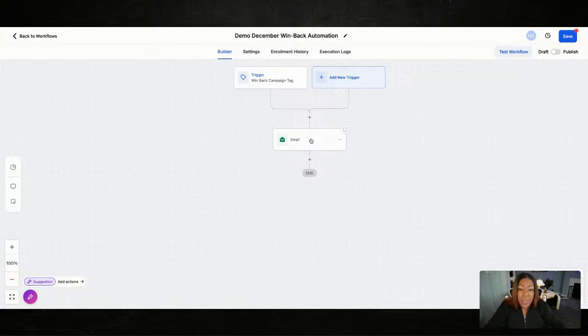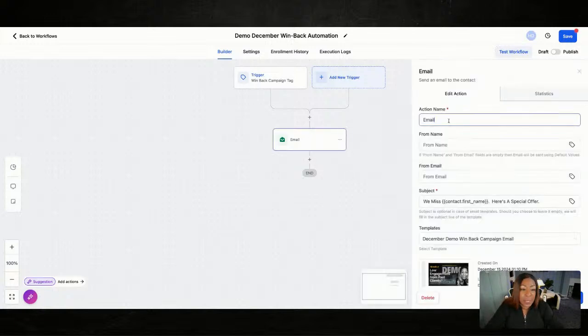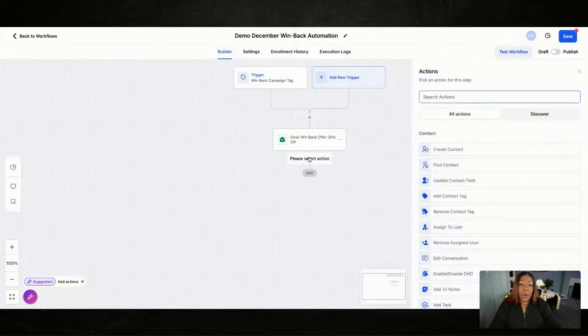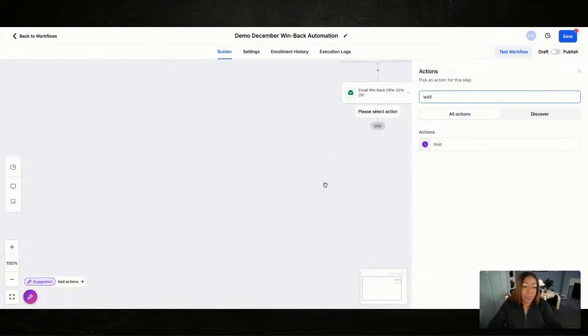And actually, as best practice, I like to name these email win back offer. And you would say 20% off. Okay. When I'm going through my workflows, I like to be able to see what it's doing. So now the next thing is we don't really necessarily want to send the text message right away and make it seem so automated. So let's wait a couple of days. We put a wait step in here.